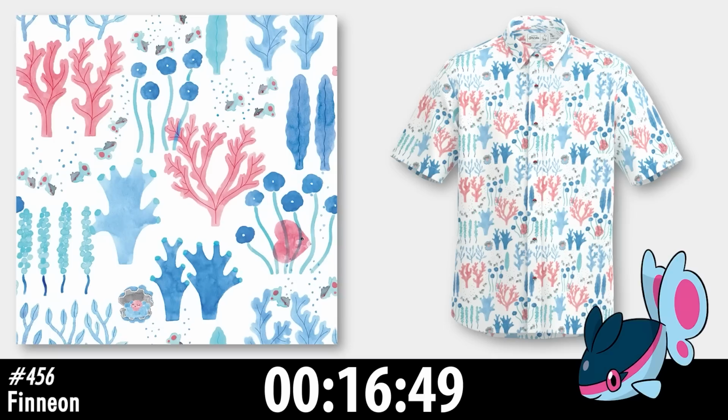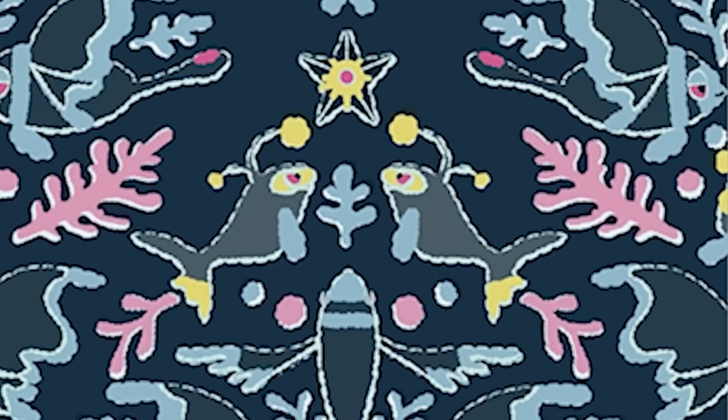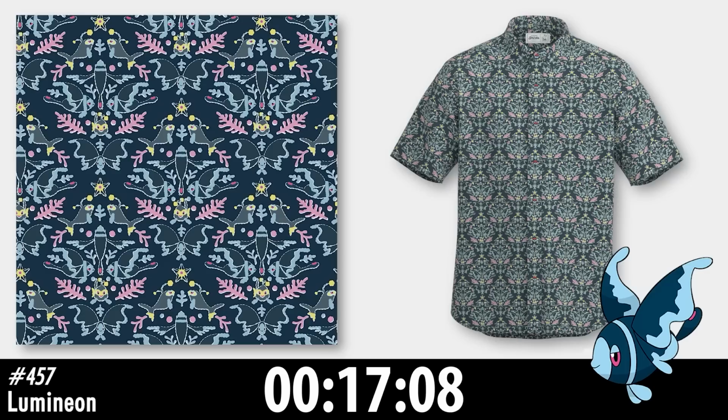I feel like there should be more Pokemon shirts with water-type Pokemon that utilize the watercolor art style. That just makes sense. And I love how Finneon is so forgettable of a Pokemon that it is not even the most prominent Pokemon on its own shirt. It's Luvdisc and Clamperl. Oh, Lumineon. And Lampent. Wait, no. No, what is that? Lampent? No.